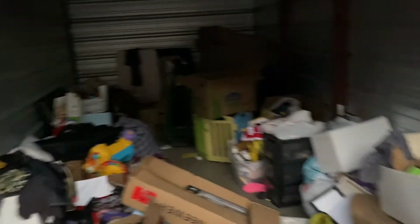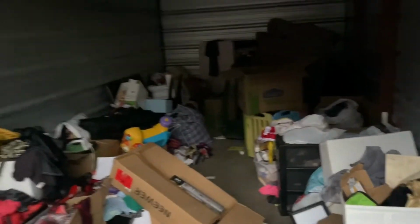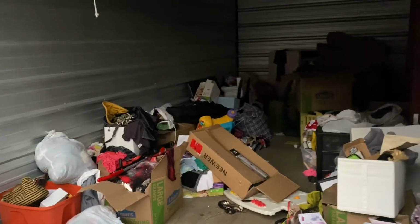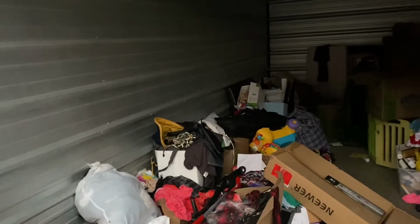All right, so I'm back at this place now. This is where we were yesterday. It's getting dark, so it's gonna be kind of hard to show you guys what we got. Maybe I'll do it when we get to the warehouse, but gotta hurry up and get this cleared out. It's better to show them in the dark so they don't see all this nonsense.